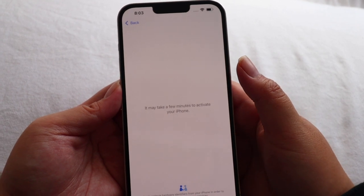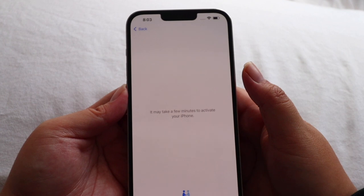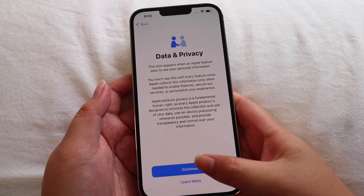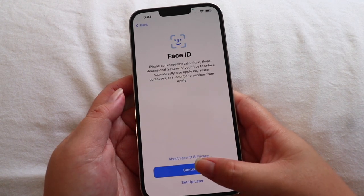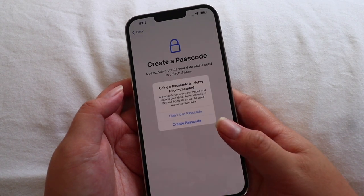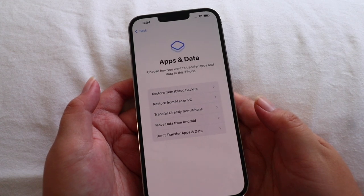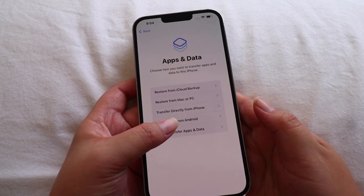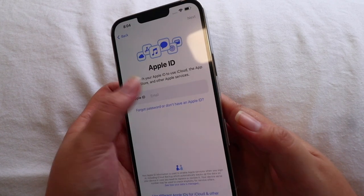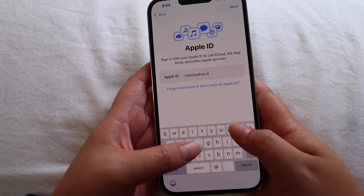It may take a few minutes to activate your iPhone. So this is gonna be a process. Guess we'll wait. Turned on my light in my room, so hopefully it's a lot brighter. I don't really care for Face ID and I don't have any passcode on my phone, which I should. Maybe I'll set that up later. I am going, don't transfer apps and data. Apple ID. I'm definitely getting used to the bigger phone, oh my gosh.